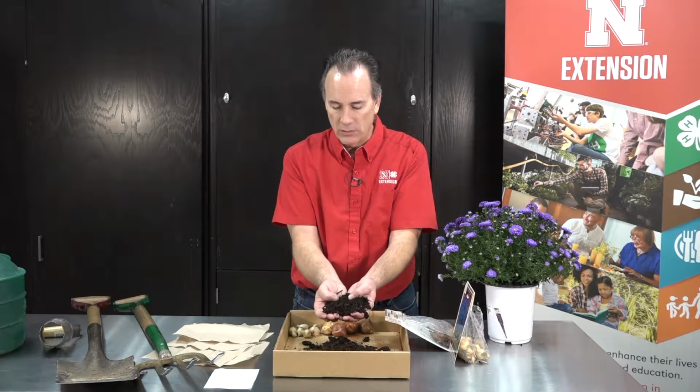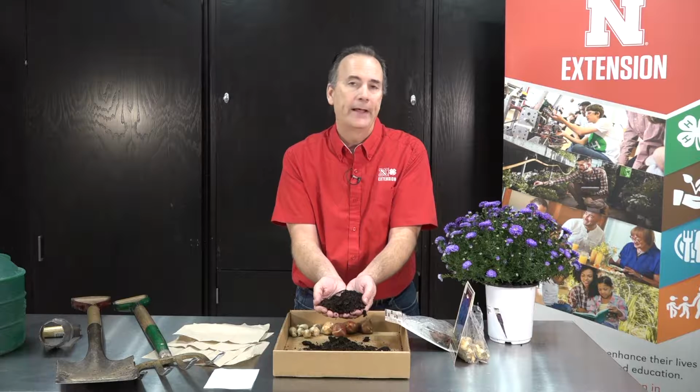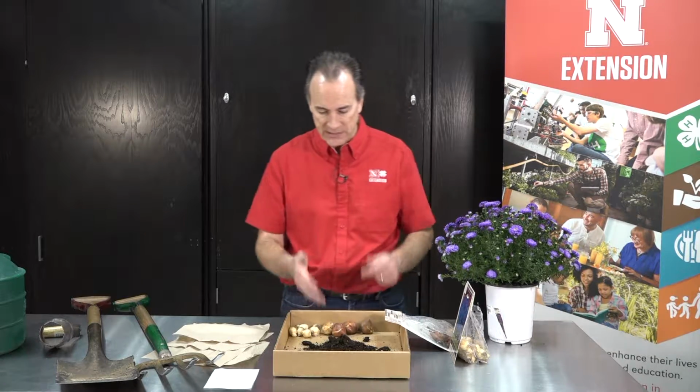This is like black gold. This is the wonderful thing that if you're planting into heavy clay, you're in a new part of the metro area, and it's not a very fertile soil, it's hard to do the digging, then this is the ticket. This is what you want to work in with that scoop and dump technique, is to work in some compost. That's going to really be helpful.